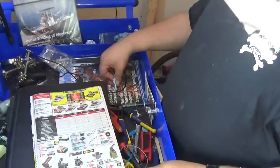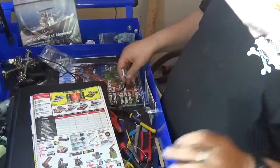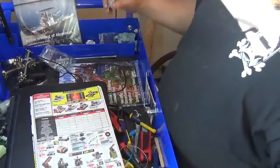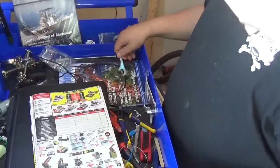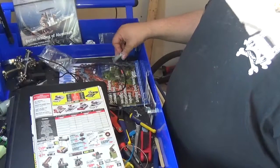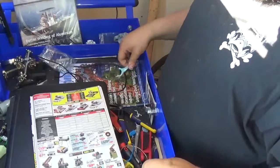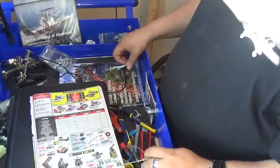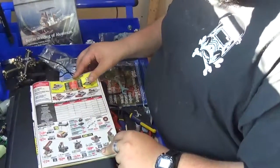4x36" belt sander. Got one, love it, and don't worry about getting belts, because there's, just type it into your search box, 4x36 sanding belt, and there's tons of companies out there that sell 4x36 belts for it.